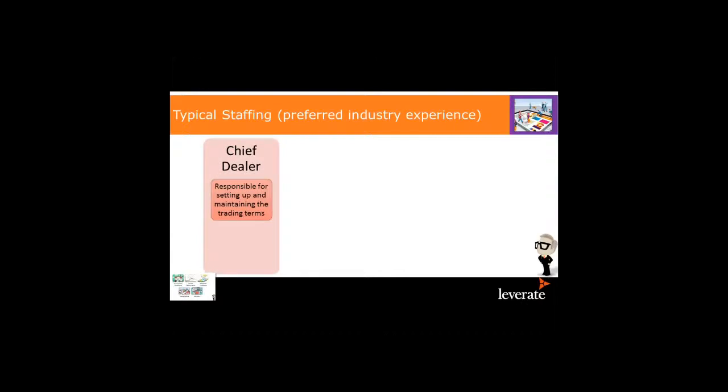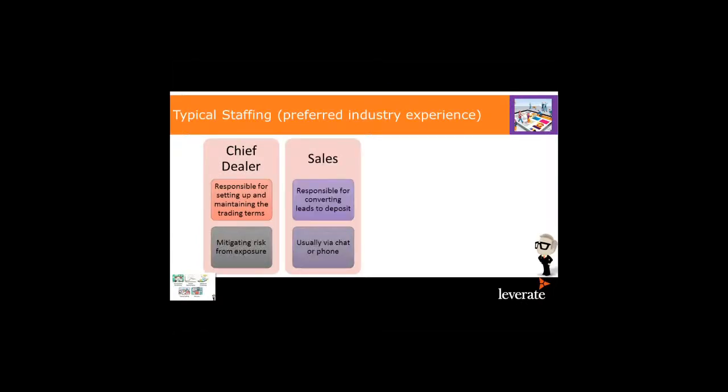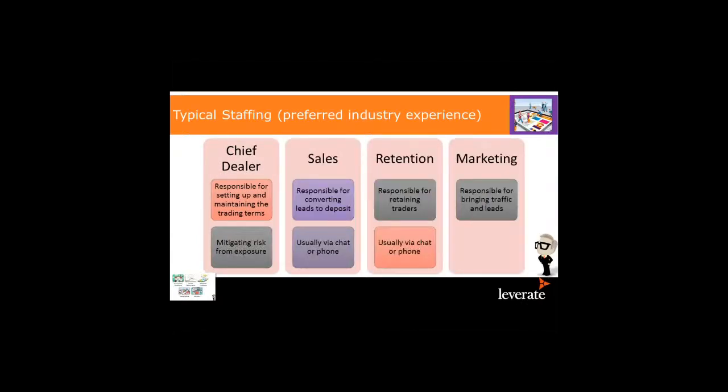All right, typical staffing you need. You need a chief dealer who's responsible for setting up and maintaining your dealing desk and your risk and managing your exposure. Your sales basically do your retention and conversion. And retention basically retains your clients.